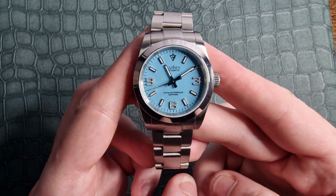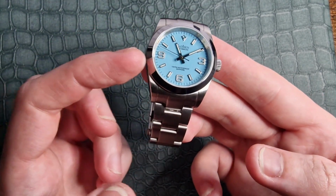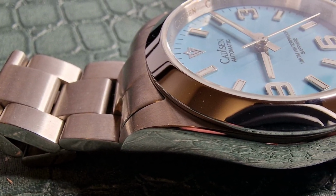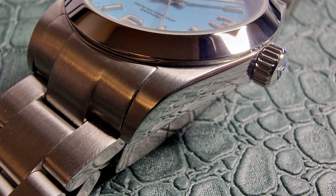It is 316L stainless steel throughout, and we have a mixture of brushing and high polish finish. The fixed flat bezel is high polish, as are the sides. They are nicely accented by these lugs, which have a really nice level of brushing which flows into the bracelet.